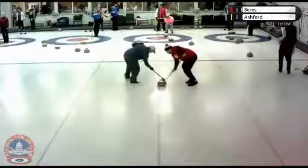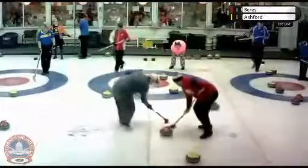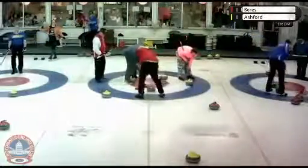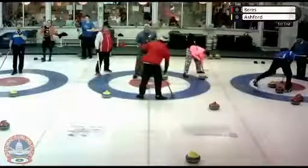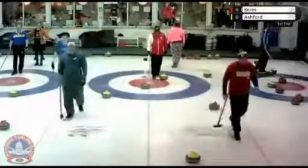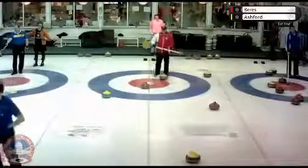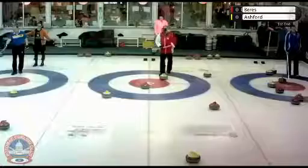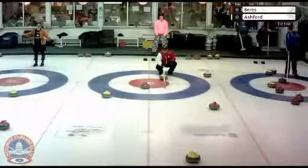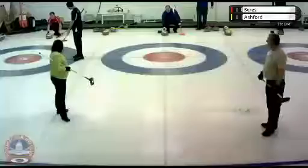We can switch up which microphone we're listening to, and we'll hear Jackie make this shot call as this stone comes down. They're going to hit the inside of that top yellow, roll toward the center. Jackie's going to sweep that yellow one out of the house. Not a perfect result, but a pretty efficient shot. Move the yellow out, move to the center. Pretty serviceable. It's going to make Rich Ashford come after this stone.